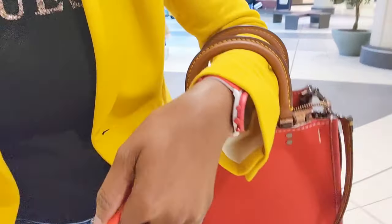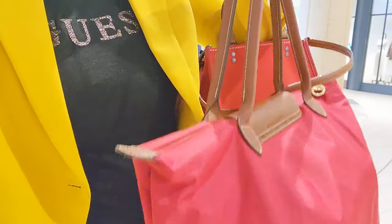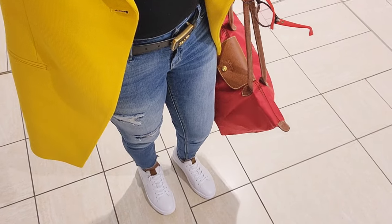Okay, so let me stop walking for a bit so I can show you my outfit. I'm wearing this Zara blazer, a Guess shirt. I'm carrying my Coach bag. This is the first time I'm carrying this bag anywhere, and then I have my long shop because I needed some extra stuff with me. And yeah, basically that's just the entire outfit. I also have my Coach shoes on. And so yeah, let's get to Coach and do some shopping.